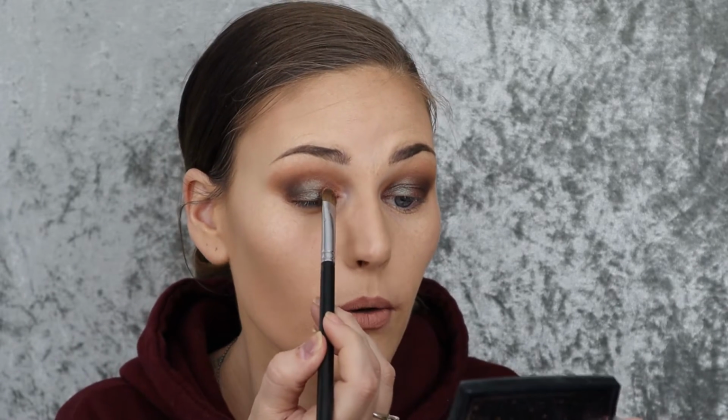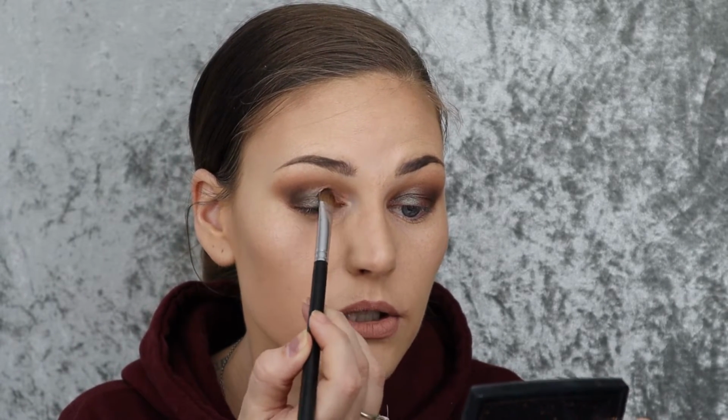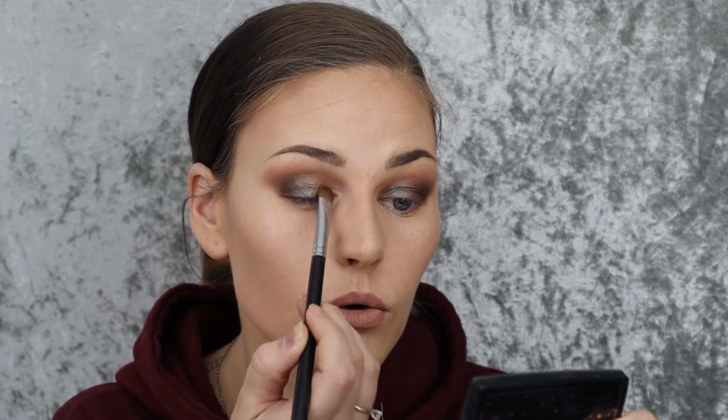I am going to add a little MAC Fix Plus just to see how that works out. I think this shade on its own would be so gorgeous.